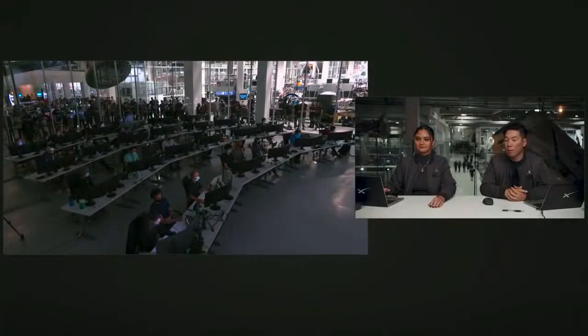So you can see some boats headed towards Dragon. You know, the first job is to make sure that the area around Dragon is safe to approach, and then we'll go in there, start rigging the Dragon up to be able to hoist later on onto our main recovery vessel.